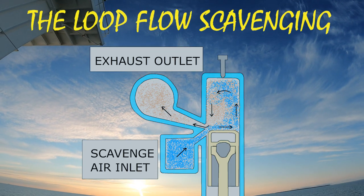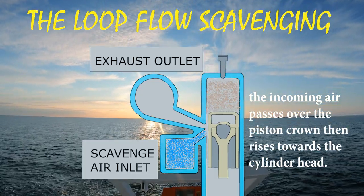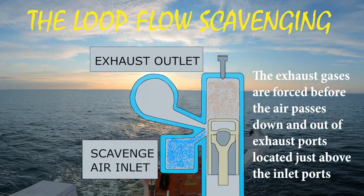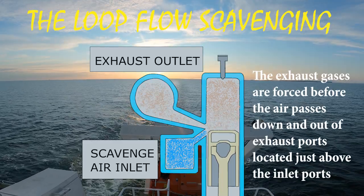Next is the loop scavenging. The incoming air passes over the piston crown, then rises towards the cylinder head. Then the exhaust gases are forced before the air passes down and out of the exhaust ports located just above the inlet ports.